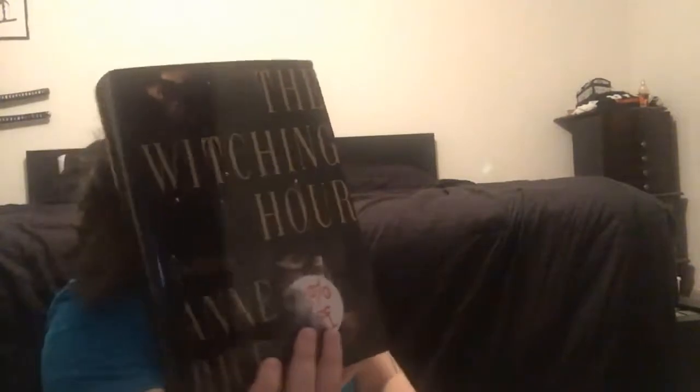This is The Witching Hour, which is the first book of her Witches of Mayfair series, and I really liked it, but I had to return it before I got a chance to finish it, and I just never got a chance to check it back out. So when I saw this nice pretty hardcover for $1.50, I was like, gotta have it.